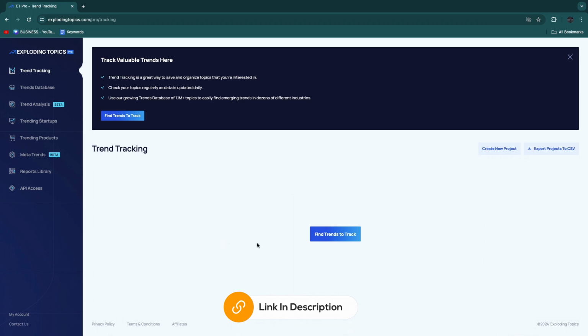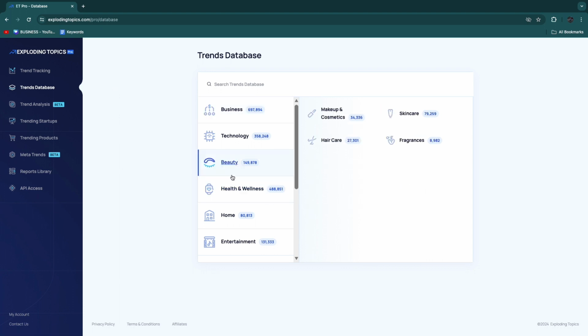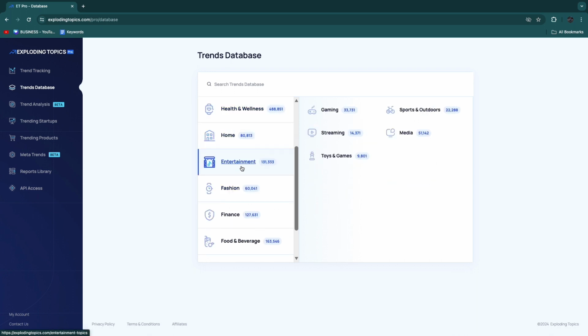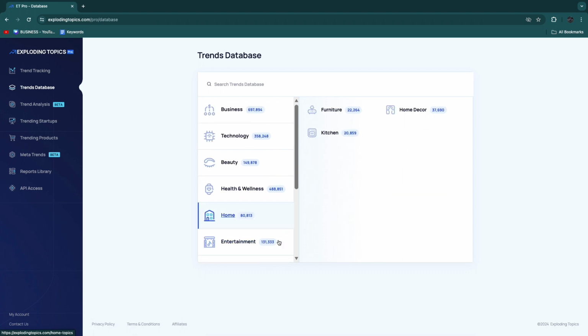Right here, once you click on Trends Database, and that is what I recommend, you have a couple of categories that are interesting if you want to dropship. Those are, in my opinion, beauty, health and wellness, home, entertainment, fashion, and lifestyle and culture. In lifestyle and culture, you have, for example, gardening, pets, dating and relationship. But one that I think is pretty much the best is beauty right here, and then you have, for example, skincare, makeup and cosmetics, hair care and fragrances.